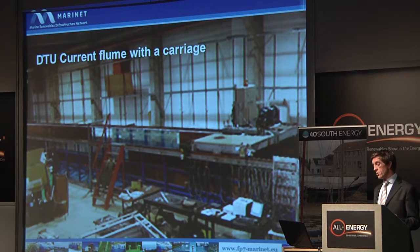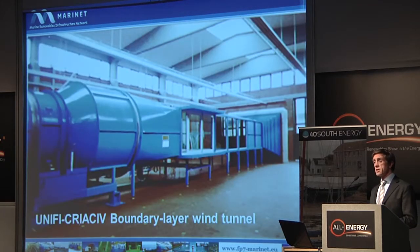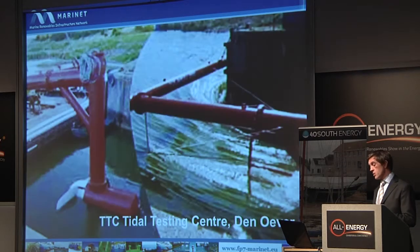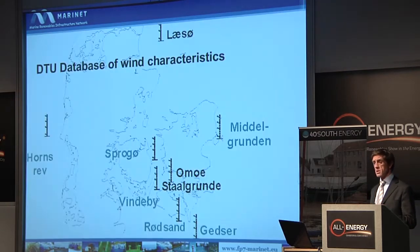From the tidal point of view, there's a full range of facilities. There's wind tunnel facilities for testing the early stage concepts in tidal energy, and then moving into the flumes. So there's a full range of flumes at small scale, medium scale, and facilities such as this in Denver for the real sea testing of tidal energy devices.